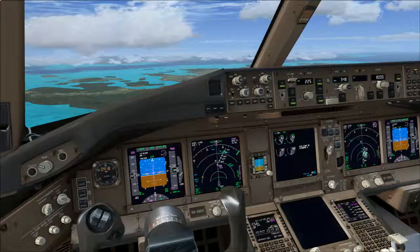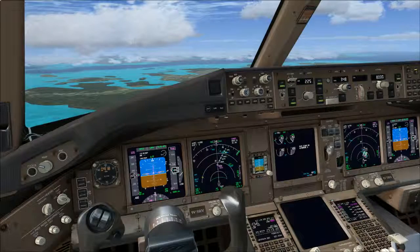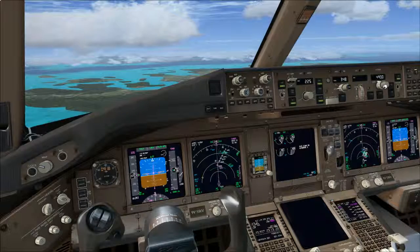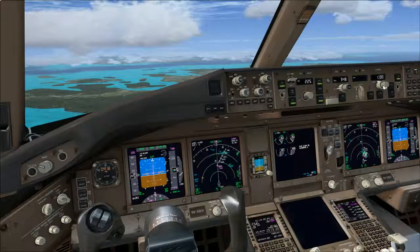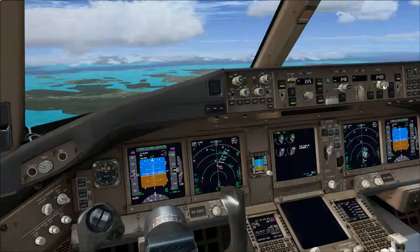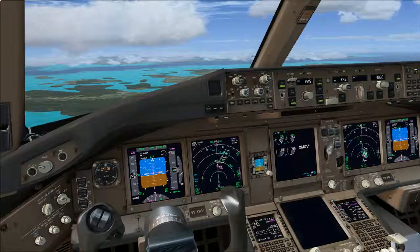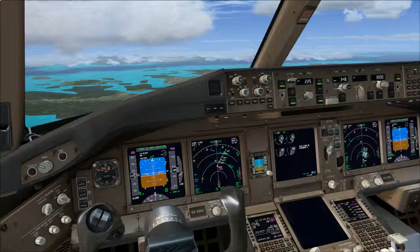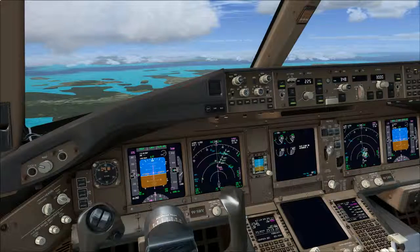Singapore 959, descend and maintain 3,000. Descend and maintain 3,000 feet, Singapore 959. Singapore 959, reduce speed 210 knots. Speed 210 knots, Singapore 959.